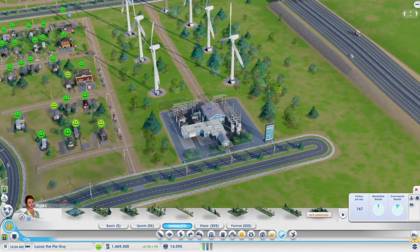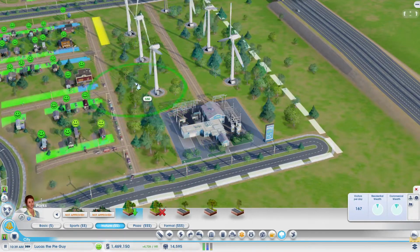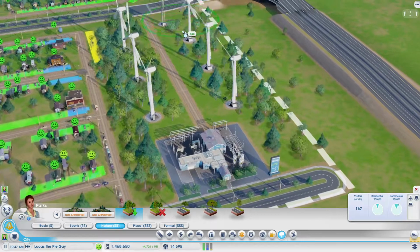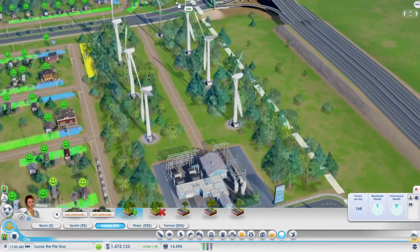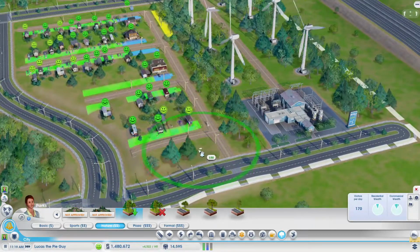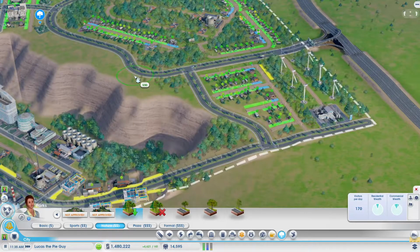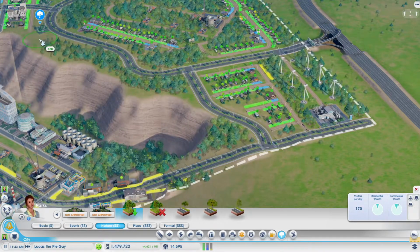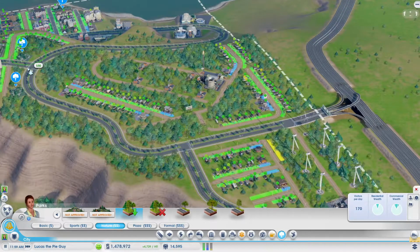And then let's see if we can't build some trees. Oh, that's better. We can put trees all in here. That'll suck up some noise. Whoomp, whoomp, whoomp, whoomp, whoomp. I live next to the power plant. And while we're wasting money, why not? I mean, I wouldn't really call it a waste. We got plenty of money.